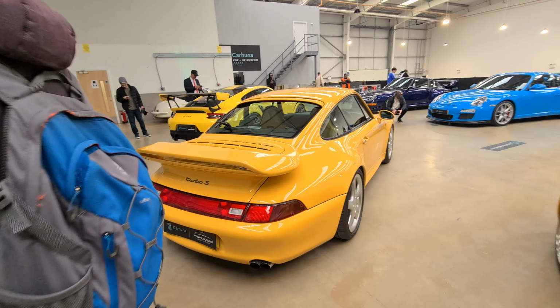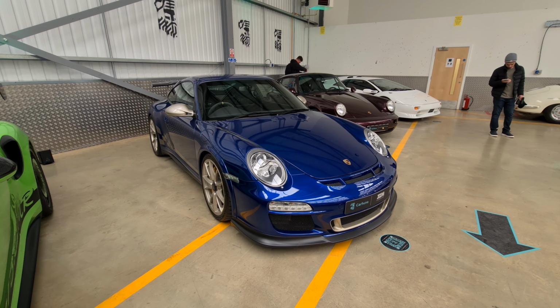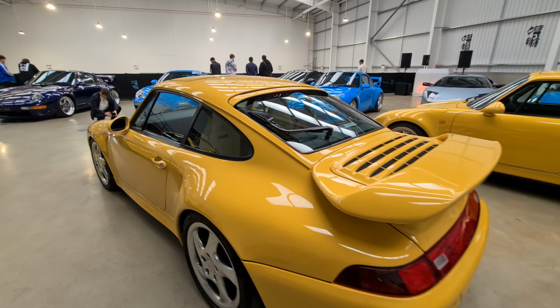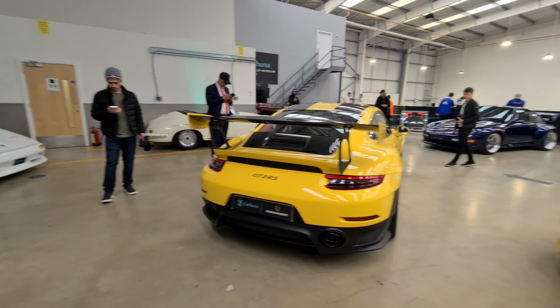Can't afford one now. Now we have a Turbo S. And now we have a 997 GT3 RS. And these are pretty good value. I mean, 160k seems like a great car. And a Turbo S, this is probably worth really big money. Like you're talking 300 grand plus, I think there. Now you have a GT2 RS.